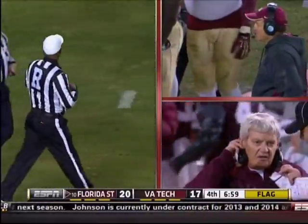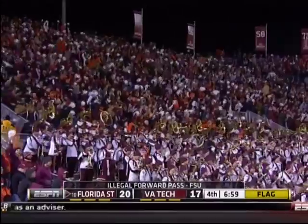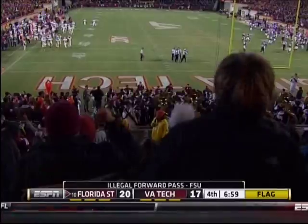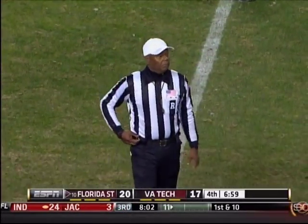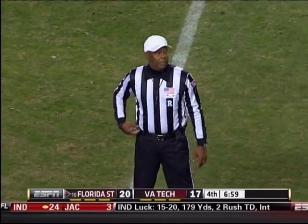So Virginia Tech coming up with the play, getting Freeman in the backfield when Florida State was just trying to get some yardage to punt the ball, and it turns into a penalty in the end zone. Now, here comes Ron again. He said there was an option and now a safety.